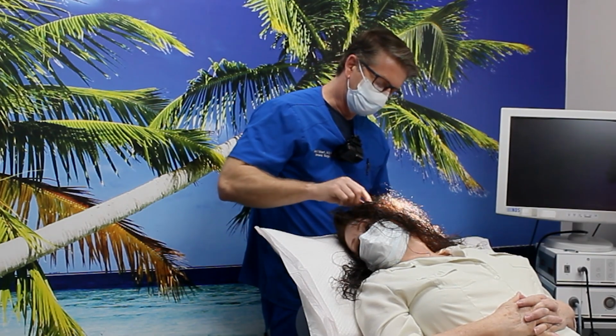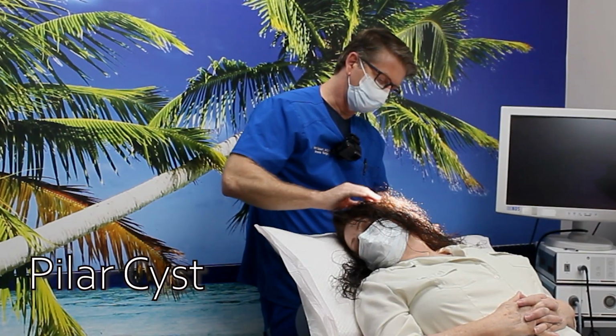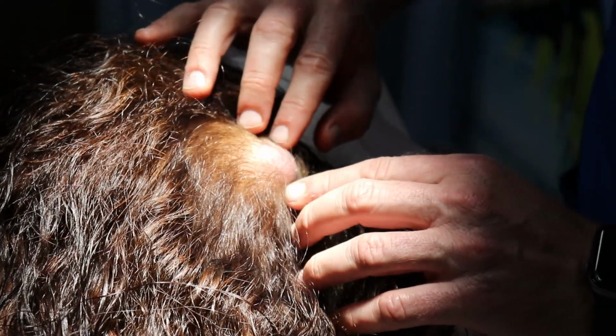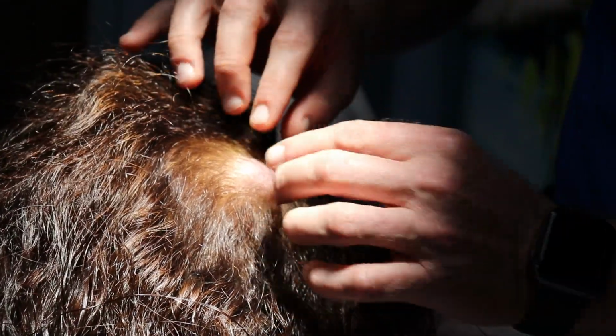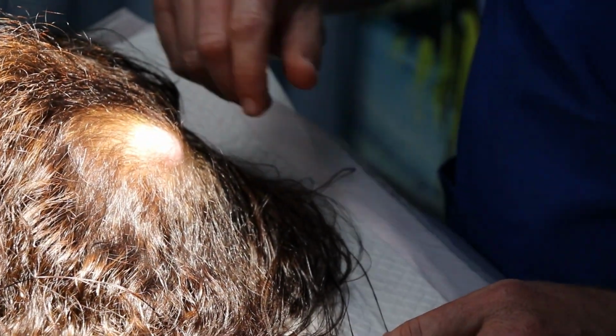So this young lady has what's called a pilar cyst. It's sort of like an inclusion cyst on the scalp, and it just kind of grows underneath the skin of the scalp, and we're getting ready to take that out.